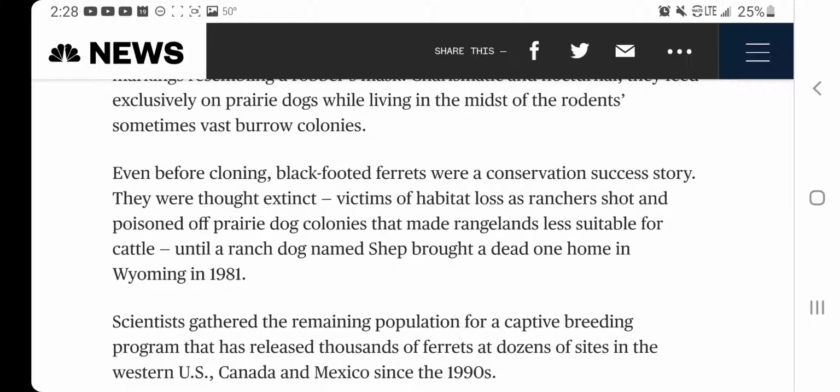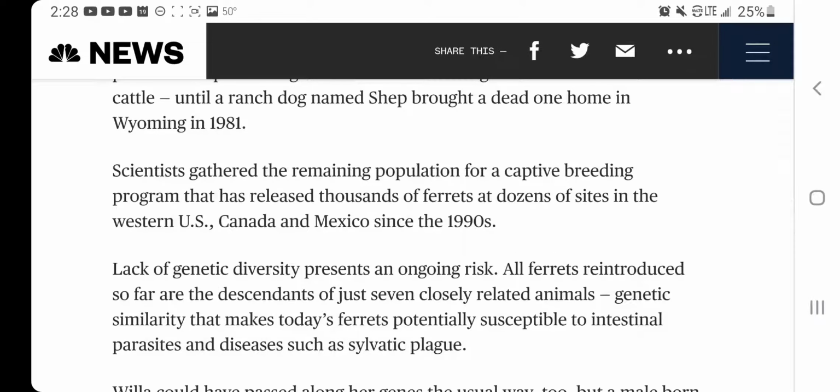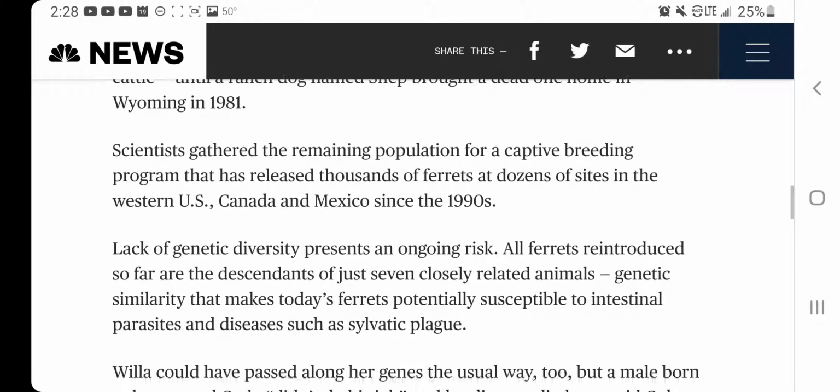Even before cloning, black-footed ferrets were a conservation success story. They were thought extinct, victims of habitat loss as ranchers shot and poisoned prairie dog colonies that made rangelands less suitable for cattle, until a ranch dog named Shep brought a dead one home in Wyoming in 1981. Scientists gathered the remaining population for a captive breeding program that has released thousands of ferrets at dozens of sites in the western U.S., Canada, and Mexico since the 1990s.